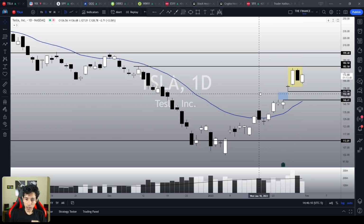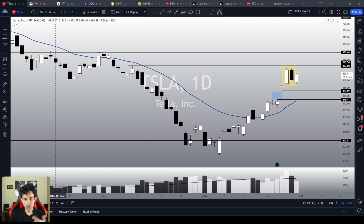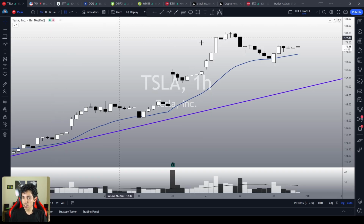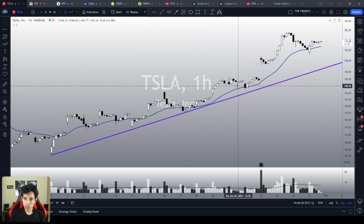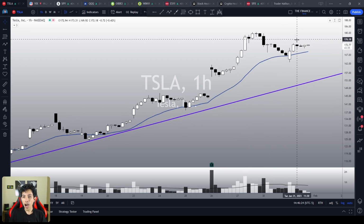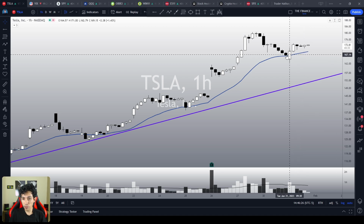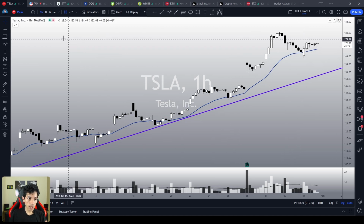Let's start our multiple time frame analysis on Tesla stock as usual, as we always do in this channel. First, in the 1 hour chart, Tesla is still bullish. We are still doing higher highs, higher lows above the 21 exponential moving average, and this is it. It is still a crystal clear bull trend, short-term wise.